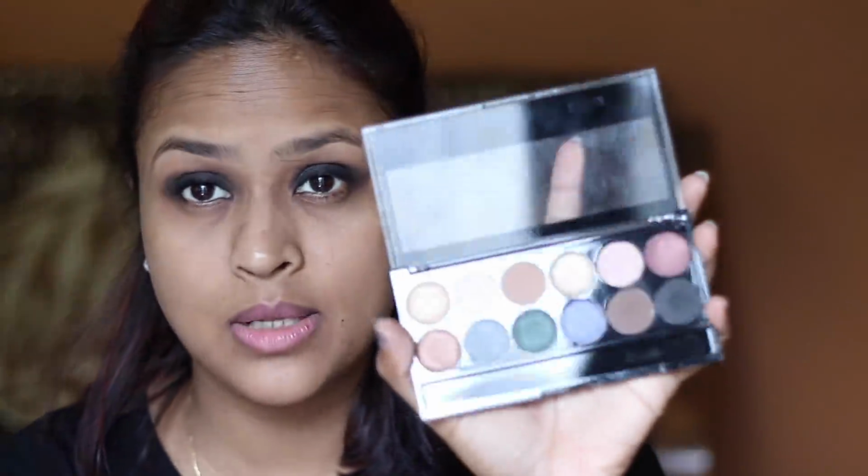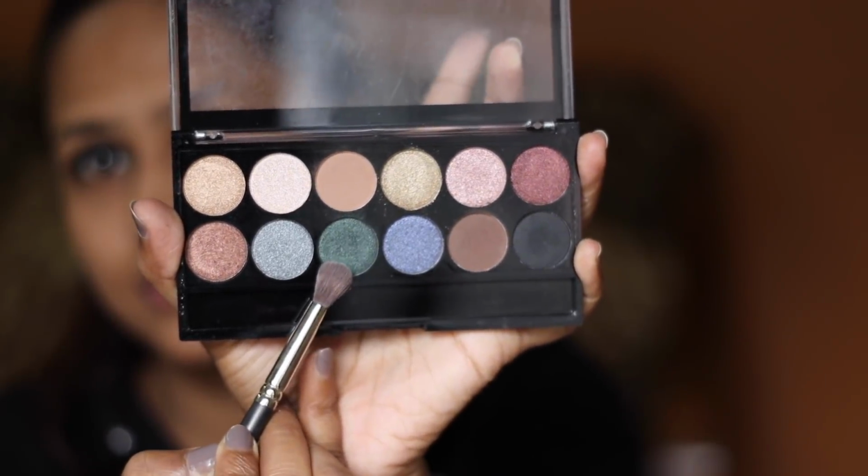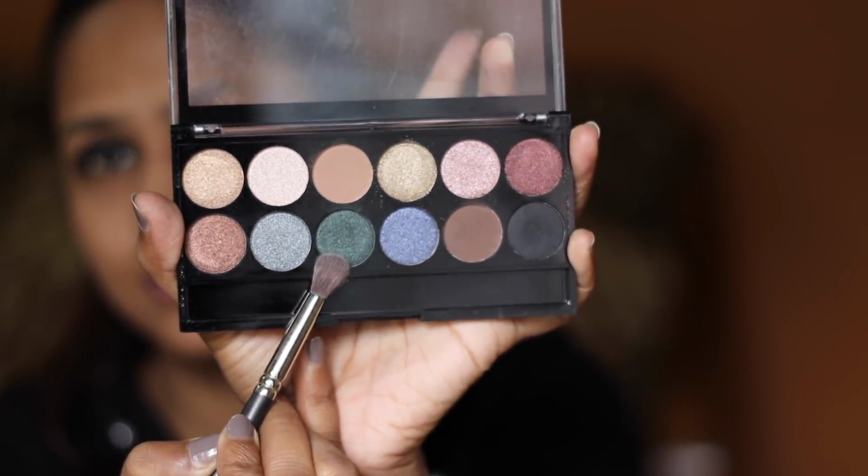Now blend it upwards. I'm using this Sivanna Colors eyeshadow palette. I think this is number 2 and it has this green here. To use it in the crease, it has shimmers. I don't really prefer shimmery eyeshadow in the crease, but yes, I don't have a choice.